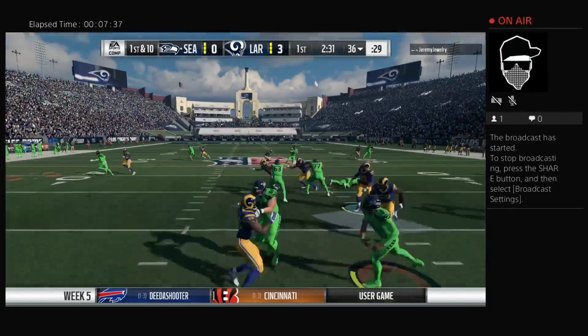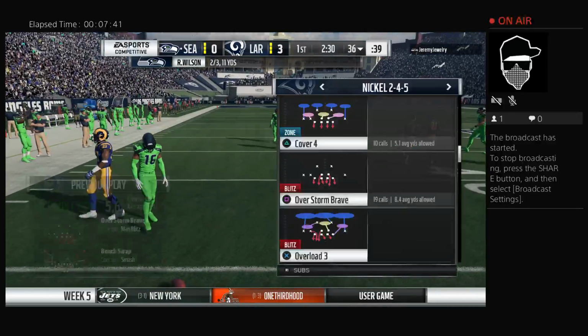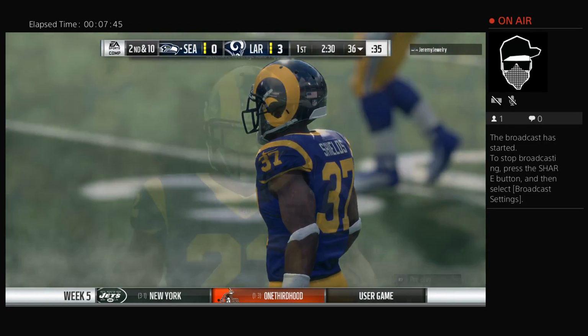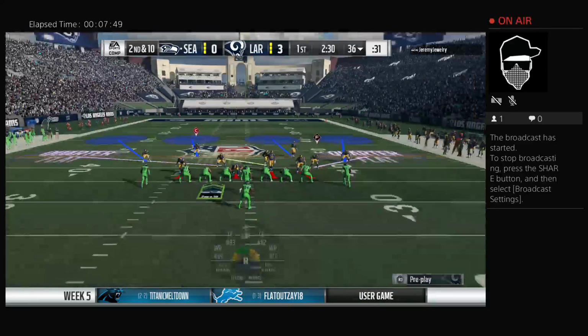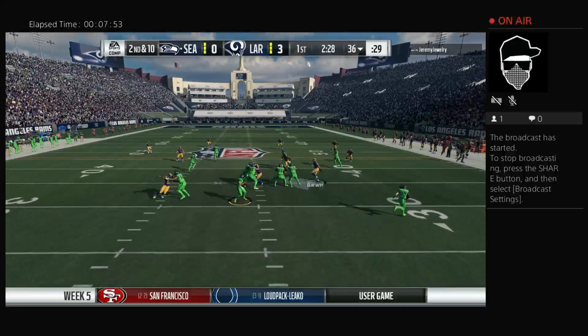Now Wilson on 1st down. He couldn't quite hold it. Got hit. Ball pops out, incomplete. This defense not going to make it easy for you. They're a physical group, and we just saw it there on that play. It came in, made the contact, just as he's trying to haul it in.